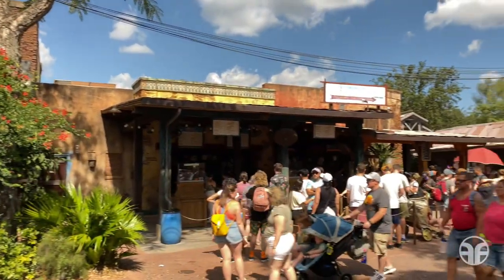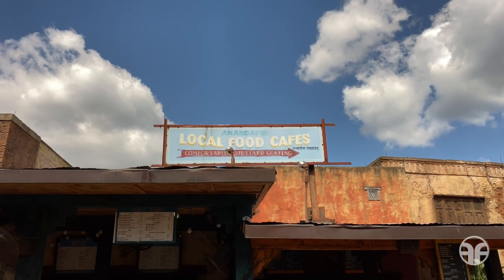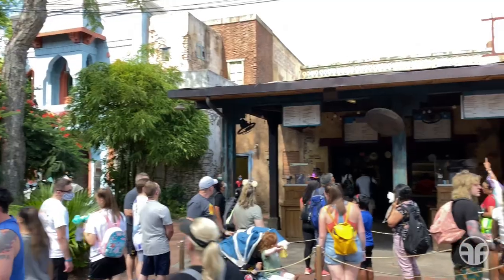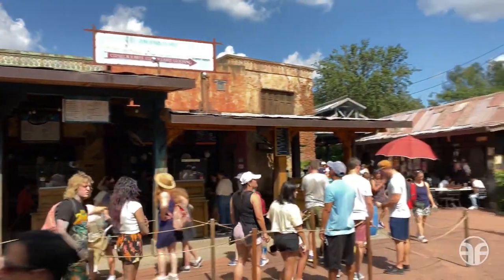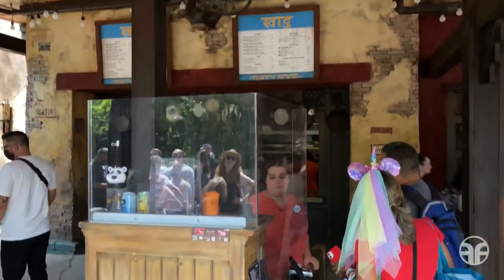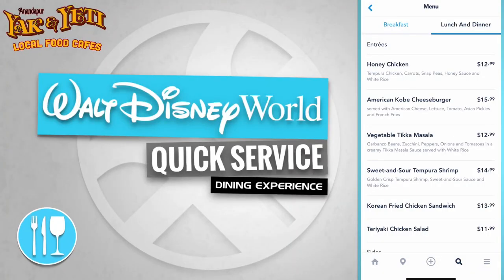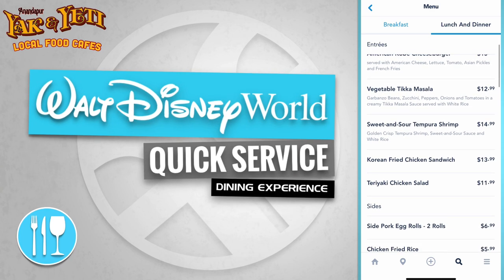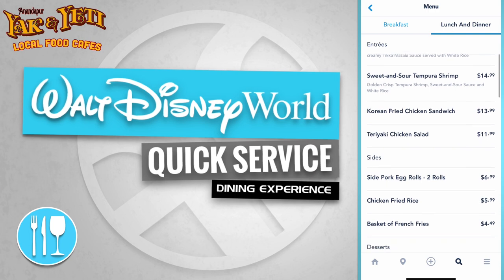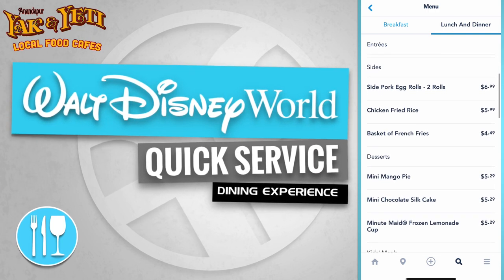to a quick service dining experience, the Yak and Yeti local food cafes. There's where the line begins. Here's the register app, and let's take a quick look at the menu. Yak and Yeti local food cafes offers entrees like a honey chicken, an American Kobe cheeseburger, vegetable tikka masala, sweet and sour tempura shrimp, Korean fried chicken sandwich, teriyaki chicken salad, and additional sides and desserts.